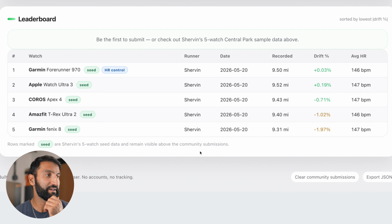Not sure what was up with the Fenix 8. It seemed to be way off compared to everyone else. The Amazfit T-Rex Ultra 2, it was okay, but it wasn't great. But in terms of heart rate accuracy, they were all strong. GPS, they were decent. I would probably pick the Ultra 3 and 970. And I think those are the 2 watches I'll be training with for this upcoming marathon. And I'll keep testing new watches as we go.